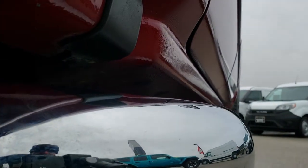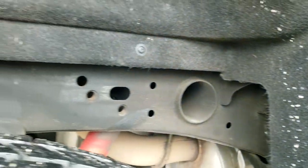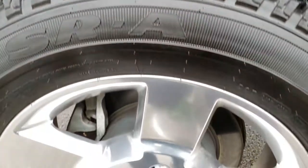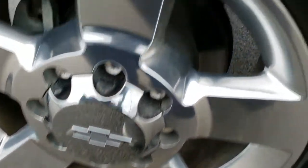Lower rockers are in excellent shape. Factory chrome step bars. Frame and underbody is in great shape. Back tires have just as much tread as the front tires. And this back rim, I didn't see any scuffs or scrapes on that.